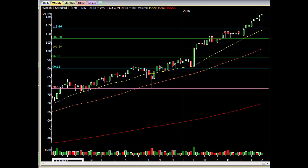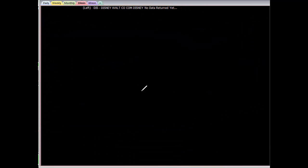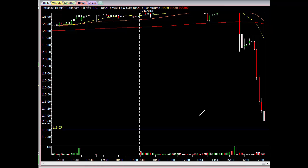Let's go to the weekly. Let's see. Right at this 20 MA, we got 112 at the 20 MA on here, so possibly 112. Let's go back to the 10-minute real quick. I hope this thing plays out now. We are not going to play this one. Well, we'll see. It's got to come down. We got 3 minutes. It's got to come right down to this area. If it does, we're going to take it.